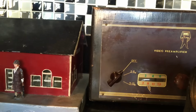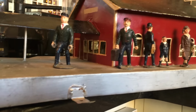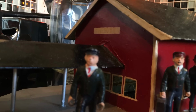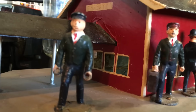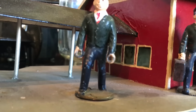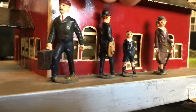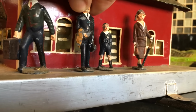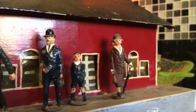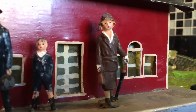So next is to get something better to hold the camera. This is homemade. It probably dates to about 1928, 29, 30, 31. Late 20s, early Depression. It's all made of tin, and it's a depot. I love it. He's missing his wheelbarrow or his luggage cart, which he would be pushing. That can be replaced. The people were manufactured by a company and are not homemade, but the building is homemade itself. And she's looking very circa 1929.